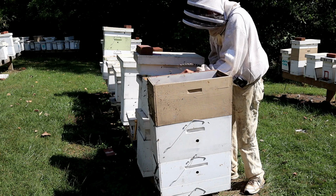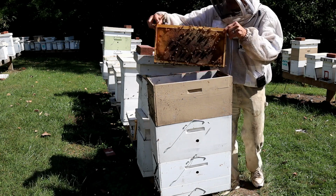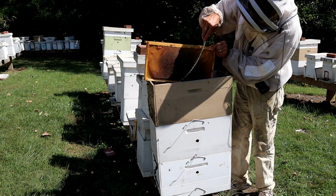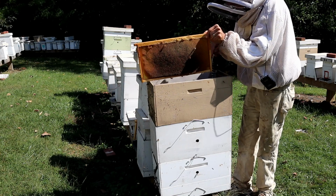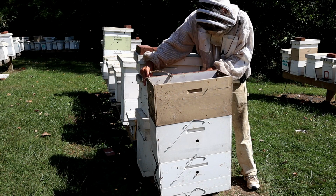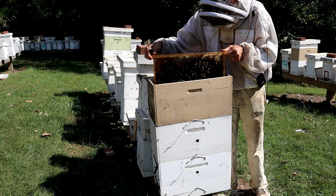And I'll double check as I put them back in this box up here that I'm going to. Hard to keep all the bees off. They ain't wanting us to take their honey. A little bit of capped brood on this one. The chance that queen is on this frame.